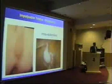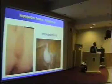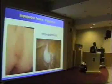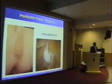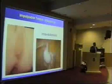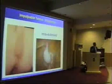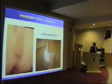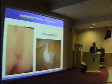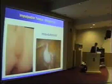Undescended testis has an incidence of 1 in 100 kids, and impalpability has an incidence in those patients of 1 in 5. So actually we've got 1 in 500 newborn boys that's going to need a laparoscopy. So get hold of that group of patients, and in a decent unit you're giving birth to several thousand babies a year, 10,000 babies a year. Thinking about it, that's a couple of handfuls of patients for you to deal with from the beginning. So this is a good group of patients to do diagnostic laparoscopy.